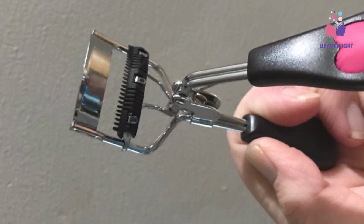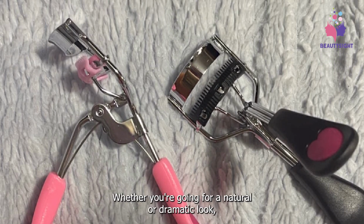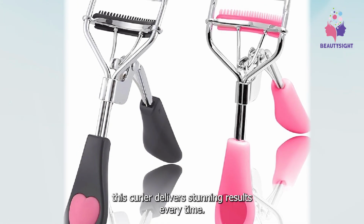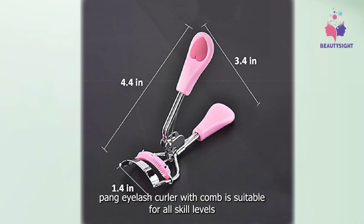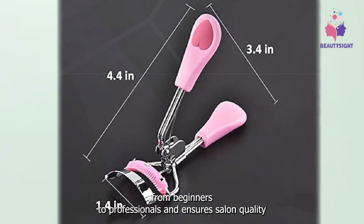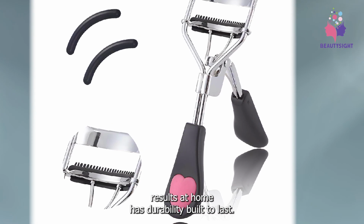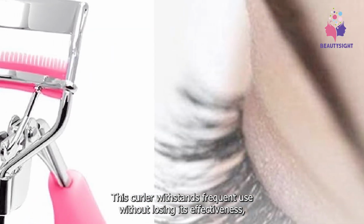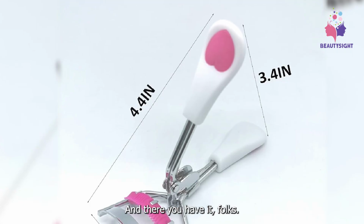Benefits and usage. Achieve curled and voluminous lashes effortlessly with this versatile tool. Whether you're going for a natural or dramatic look, this curler delivers stunning results every time. Usability. Easy to use, the McPang Eyelash Curler with comb is suitable for all skill levels, from beginners to professionals, and ensures salon-quality results at home. Durability. Built to last, this curler withstands frequent use without losing its effectiveness, making it an essential addition to your beauty routine. And there you have it, folks!